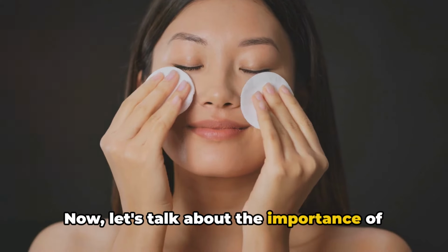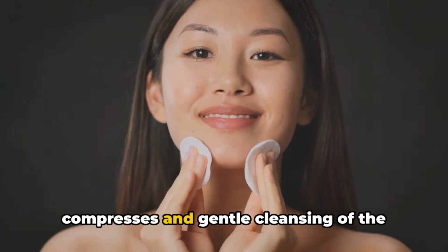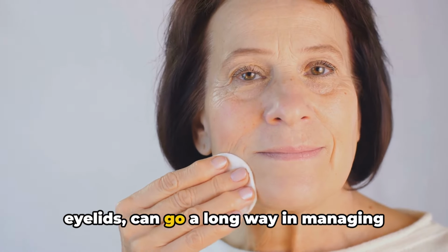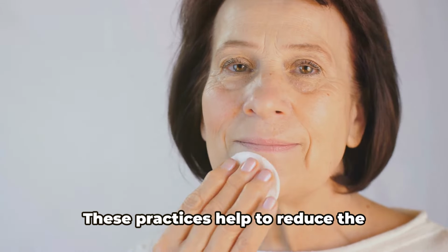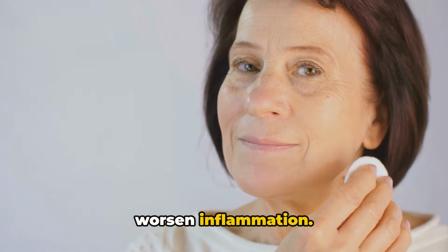Now, let's talk about the importance of eye hygiene. Regular eyelid care, such as warm compresses and gentle cleansing of the eyelids, can go a long way in managing ocular rosacea. These practices help to reduce the buildup of bacteria and mites that can worsen inflammation.